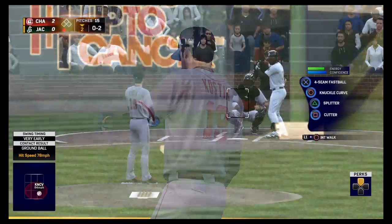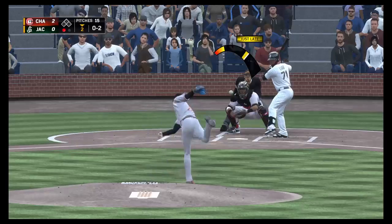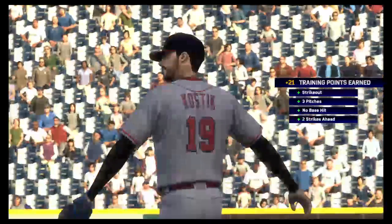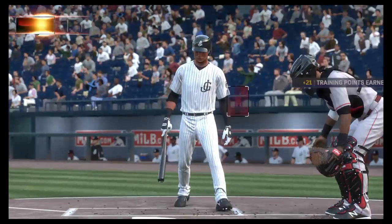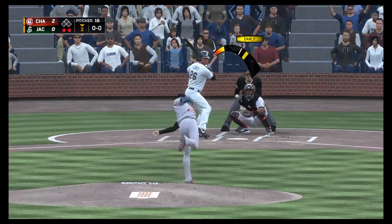Every time you go out there to start a game on the mound, you hope to settle in quickly and get into a groove, and he's definitely done that so far in the early going. Looks like he could go pretty deep into this one. Got him to go down swinging there. Lugo becomes out number 2 this inning.